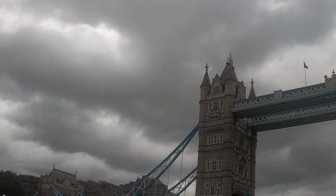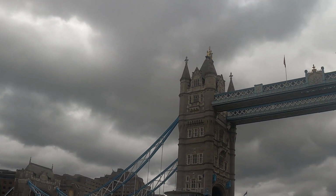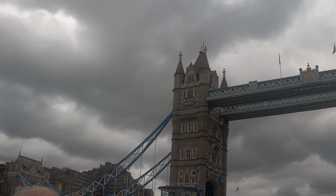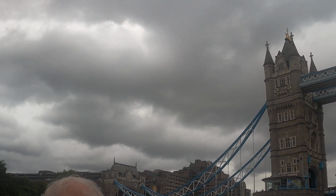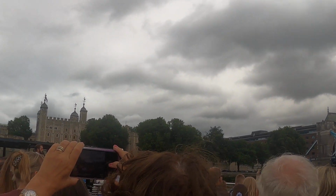The two centre bascules of the bridge, they weigh over 1,000 tonnes each. It is actually an iron-built bridge, but it's been clad in stonework to blend in with the Tower of London in front of the boat.